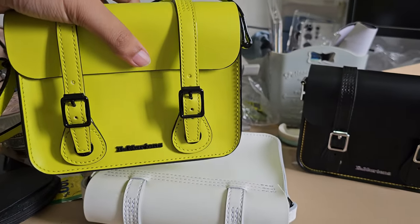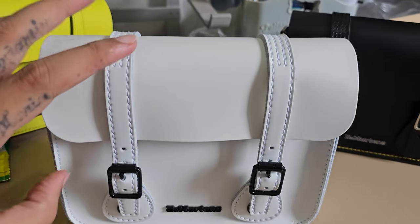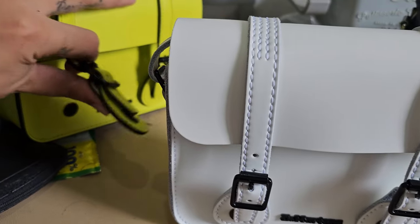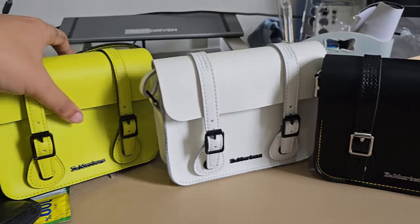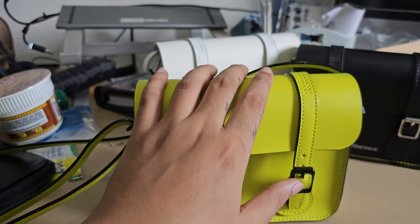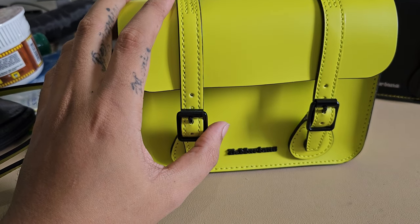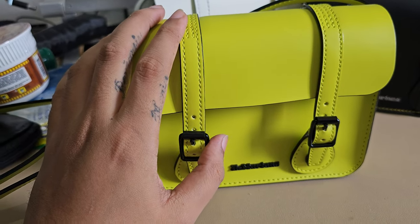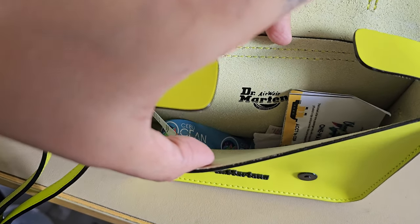So these three are just 7 inches, and usually I can only fit my phone, which is a Samsung S23 Ultra, in here, and then a few cards inside my card wallet, and a chapstick. Yeah, not really a lot. And a few cash. It couldn't store a lot. Yeah, so you can see there's still some of my tags.